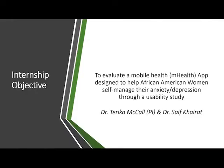So the internship objective is basically to evaluate a prototype mobile health app designed to help African American women to self-manage their anxiety and depression. And I'd like to personally thank Dr. Tarika McCall, who was the PI on this project and really helped me in trying to understand how a usability study is conducted and essentially guided me through all the results and data analysis. And also Dr. Saif, who introduced me to this project in the first place and helped us understand how this new eye tracking technology software works.